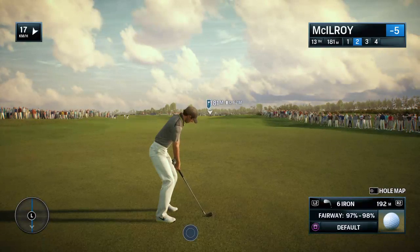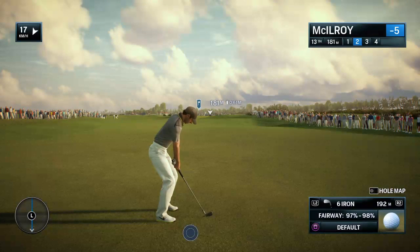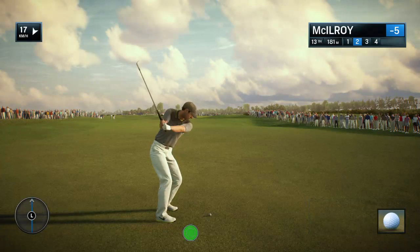How good has the swing tempo been? Has not lost it since the first hole, Rich. I think that's been the key to the round. Started with that rhythm, even though the winds were out there. The winds haven't abated, and neither has that rhythm.